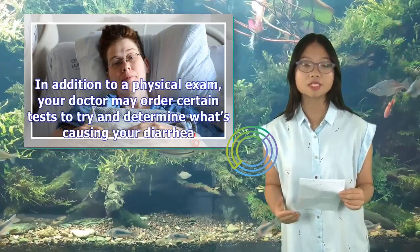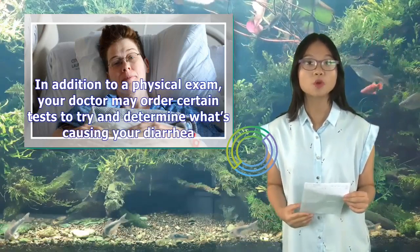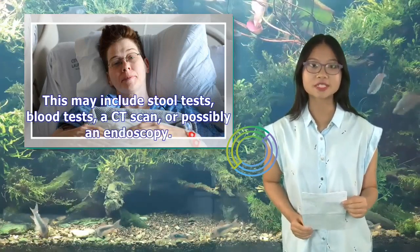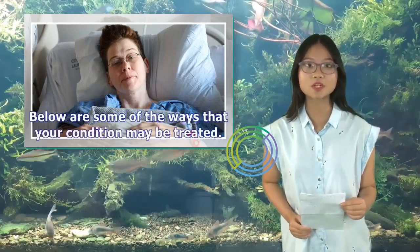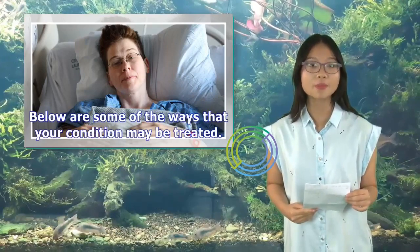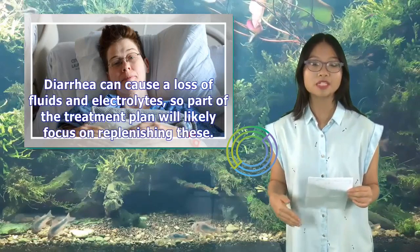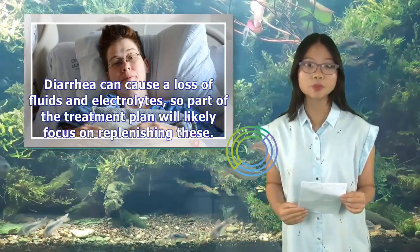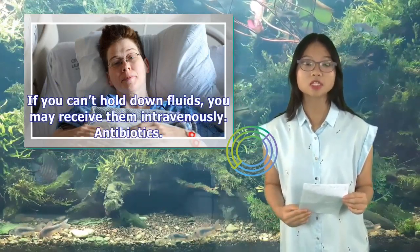In addition to a physical exam, your doctor may order certain tests to try and determine what's causing your diarrhea. This may include stool tests, blood tests, a CT scan, or possibly an endoscopy. Below are some of the ways that your condition may be treated. Diarrhea can cause a loss of fluids and electrolytes, so part of the treatment plan will likely focus on replenishing these. If you can't hold down fluids, you may receive them intravenously.